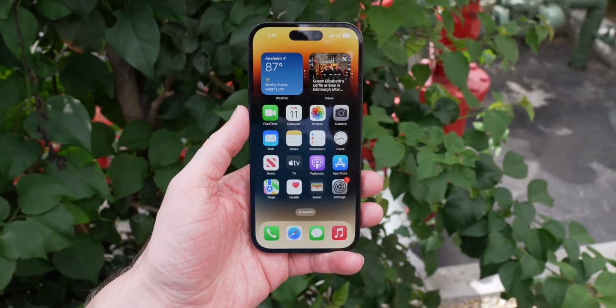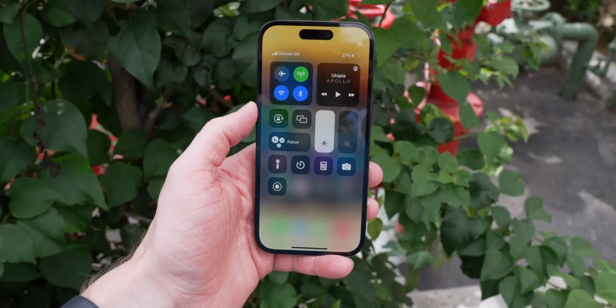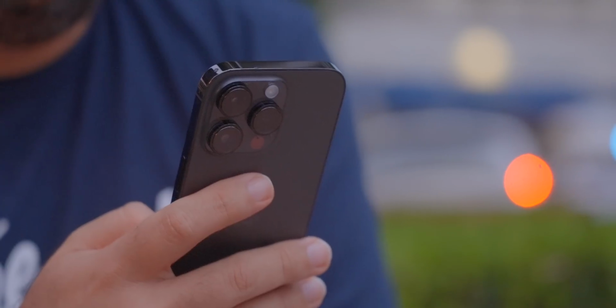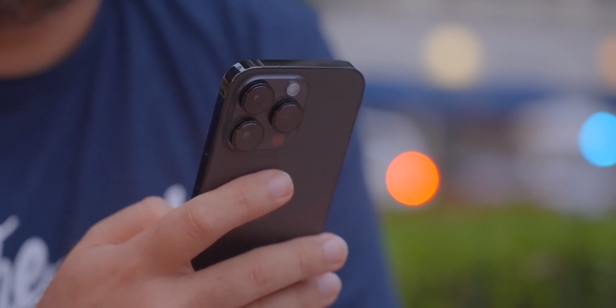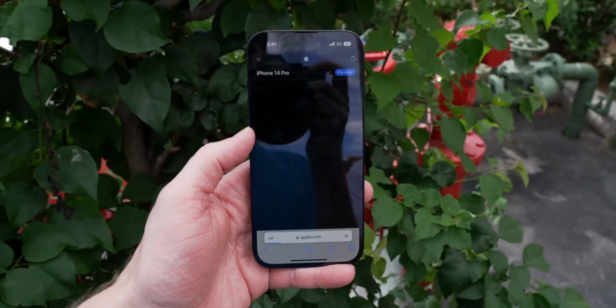All right, guys, it's here. It's the iPhone 14 Pro. It's finally in my hand. I've been talking about this phone for longer than I can remember, following the rumors, and it's kind of crazy to actually be looking at it. And it is genuinely as impressive and cool as it looks.